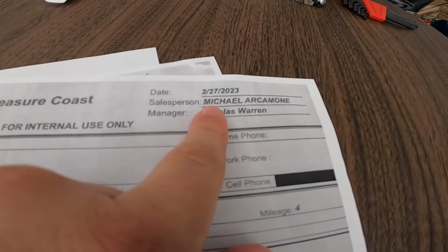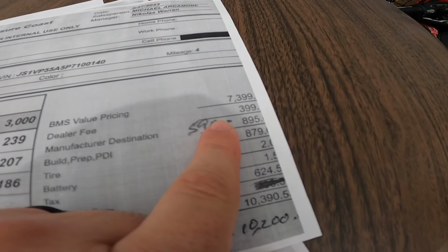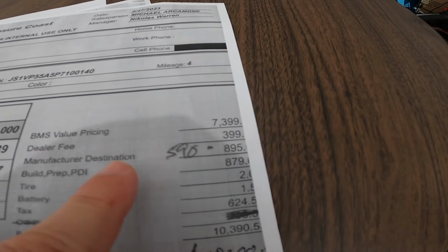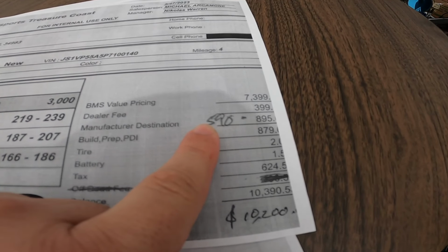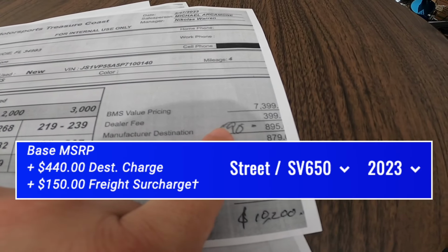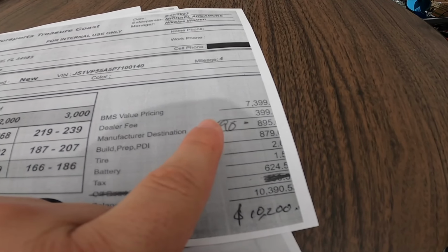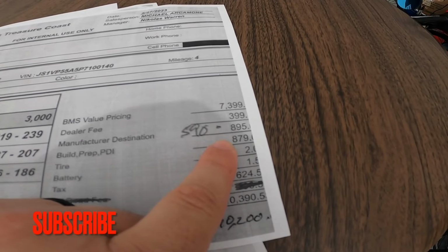I visited on February 27, 2023. MSRP on that bike was $7,399. The dealer fee was $399. The destination, they had it at $895, and the manufacturer website had it at $590. Manufacturers are saying that the dealership can charge whatever they want for destination, but a couple manufacturers are going away from that now. And then prep, they had it at $879. What is their hourly rate?